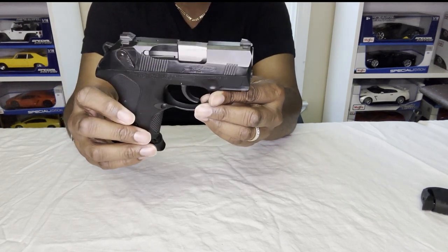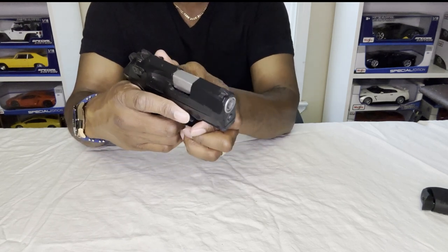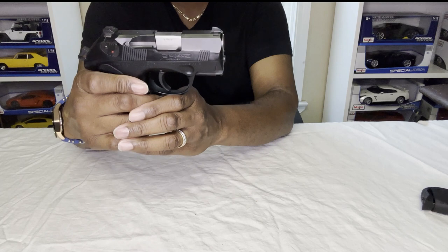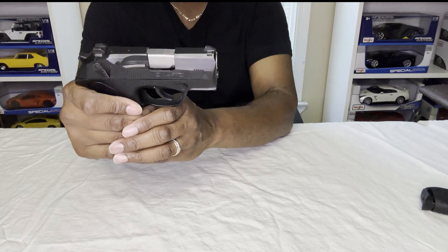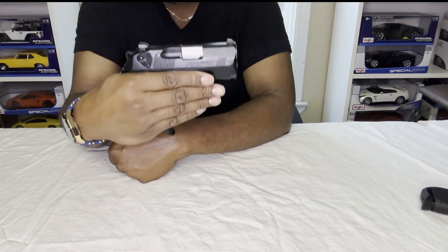And this one is good for beginners too because it has a decocker. So you can have one in the chamber, ready to go, cocked and locked, hot. See that? Then you just flip the switch. Decocks. You're safe. So yeah, I like this one, but easy to conceal, easy to hide.